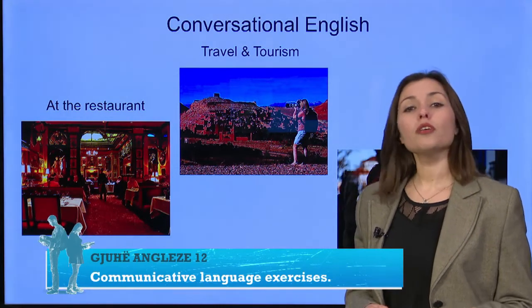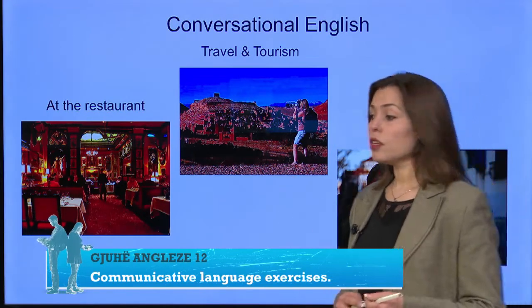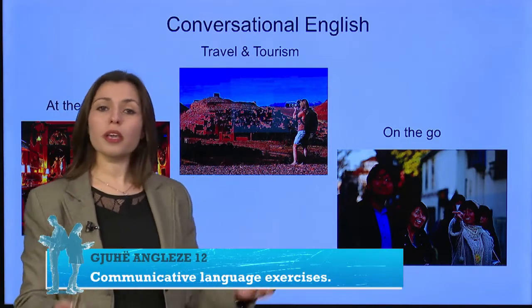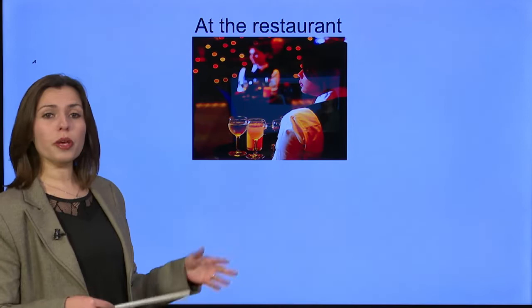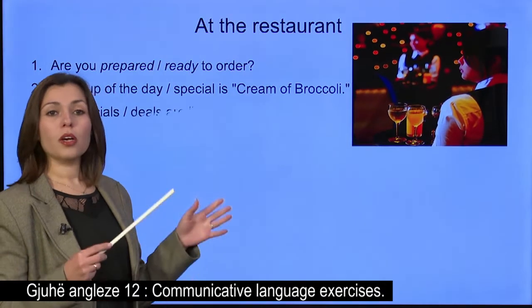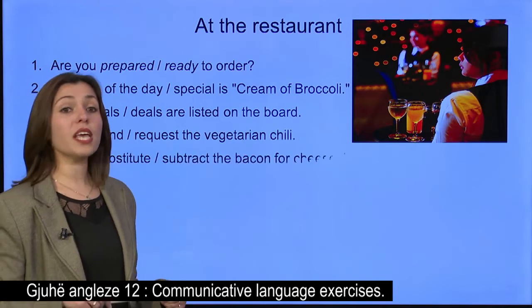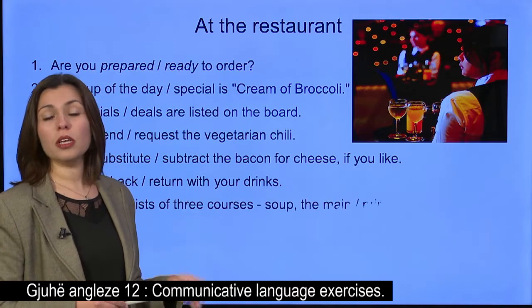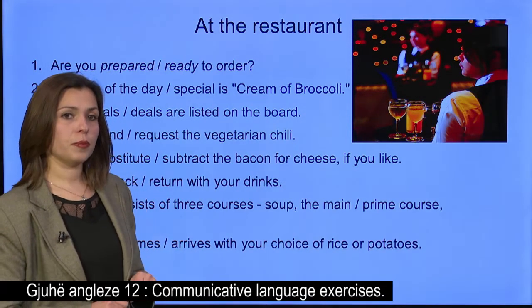So today, we're going to see some conversations at the restaurant or while traveling and going on for tourism and different situations as we are on the go in the street. But let's not waste our time, and let's start with different expressions that we see at the restaurant. We can see that there are words that might have more or less the same meaning, but within a sentence, within an expression, we need to find those specific words that should be used. Let's start. Number 1.